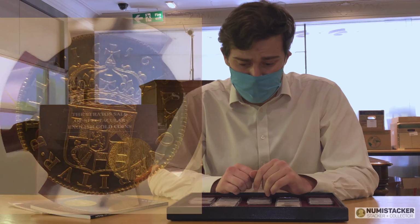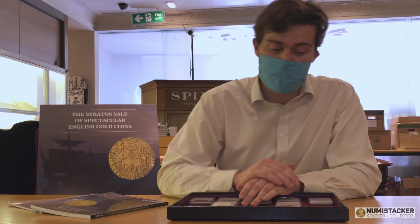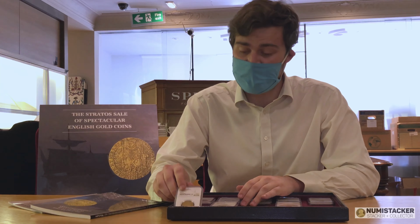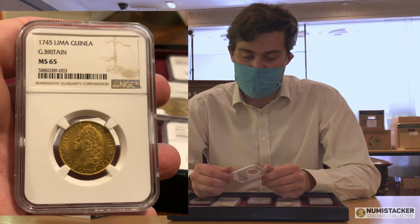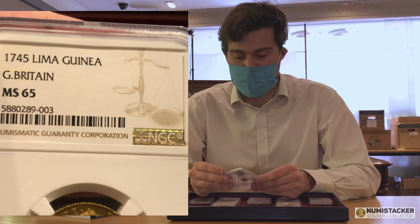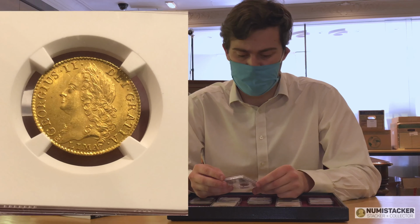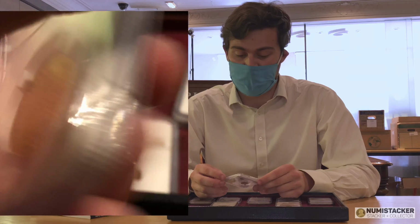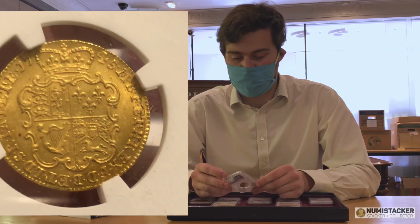that coin. Moving on to something that you may be more familiar with, viewers that are watching this, the guineas and sovereigns. And again, we have a fantastic range from the Lima issue, which was obviously struck from Spanish bullion, stolen off the Spanish that had been mined in Peru. And of course it carries, just like the silver coinage that you may be familiar with at this date, 1745 and 1746, the wonderful Lima stamp below the bust of George II.